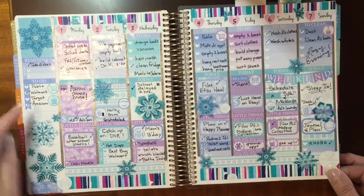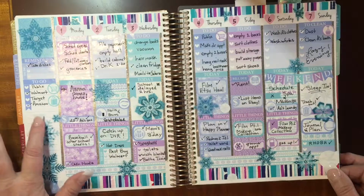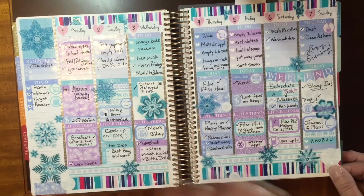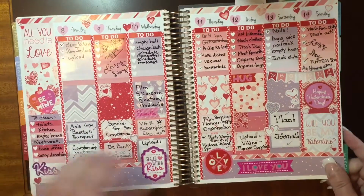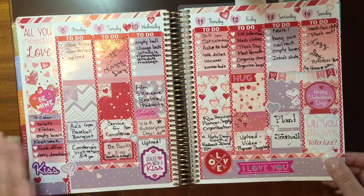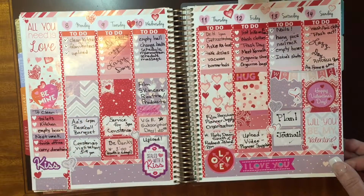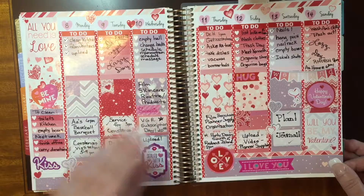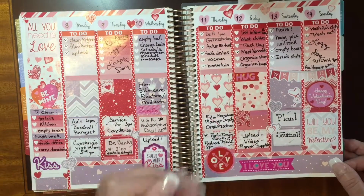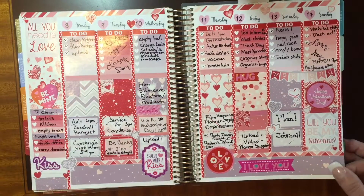I used my sidebar. I had a lot of decorative that I wanted to use, so I kind of cut my sidebar down a little bit, but I loved this wig. I thought it was so pretty. Now, this is the week of Valentine's, and I have a couple of empty spaces. I'm still trying to find my way, but for the most part, I've kind of gotten down sort of a routine, I guess you could say.